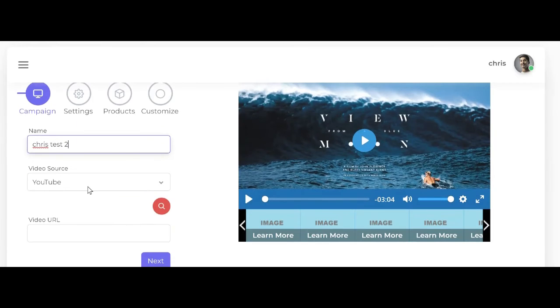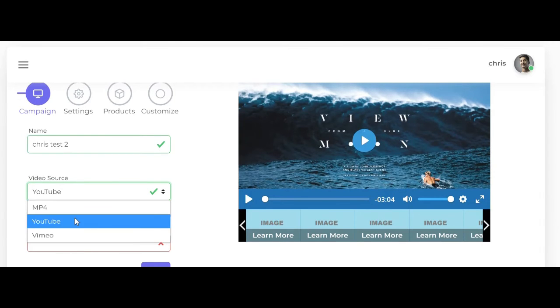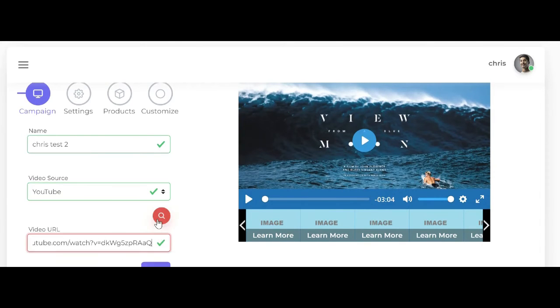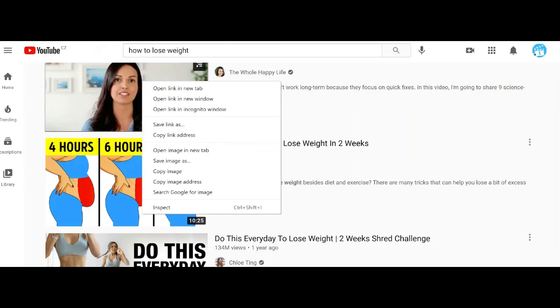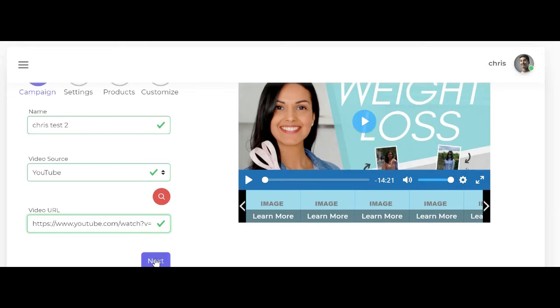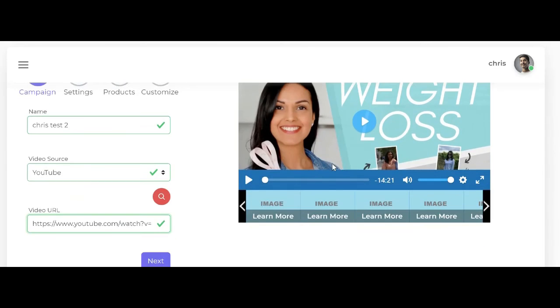We can choose some different video sources, MP4, in which case we'd need to upload an MP4 video to our website or somewhere else public, Vimeo or YouTube. I'm just going to choose YouTube and paste in that video that we right-clicked and copied the link from. You can see that's going to insert the video content there, but we still need to add the products that we're going to promote to the campaign.